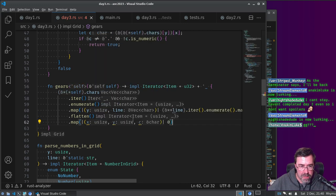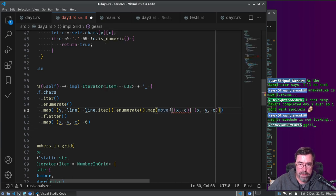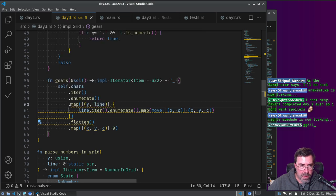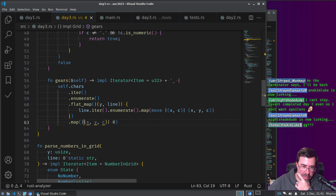Oh, is Y a reference? No, Y is a size. Hold on, what? If I can move it, because it'll just copy it, right? Yeah, okay. So it's just going to complain about this. I can do a flat map. Okay, cool. So we now have the enumeration context we want.